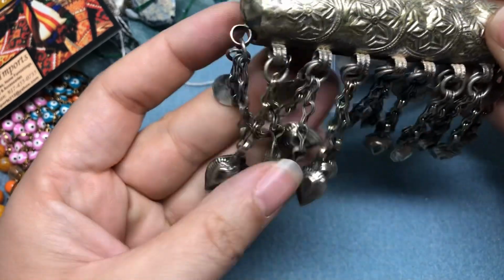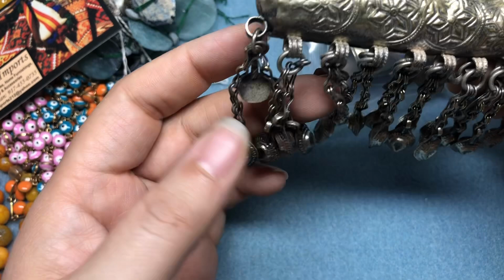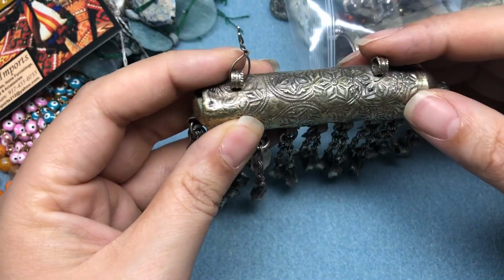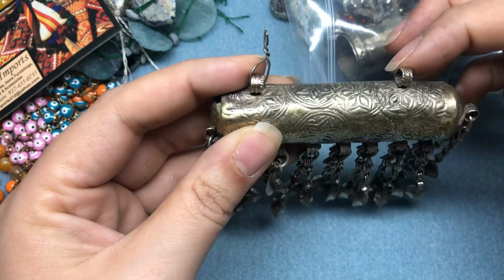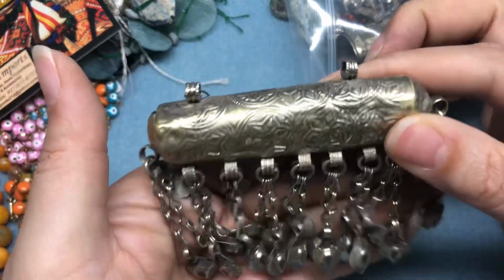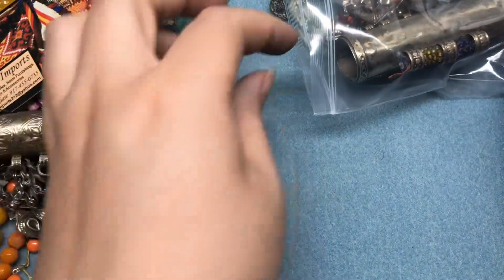And then I have it backwards, I think. I don't know. But then we have these really cool dangles. I could strain the shoes out. I could keep them, I probably keep them like that. But you can see how they used to attach it to string before. It's so awesome. I love it.